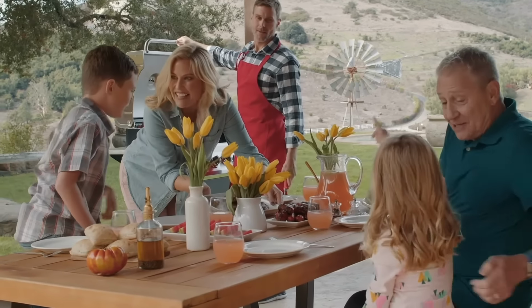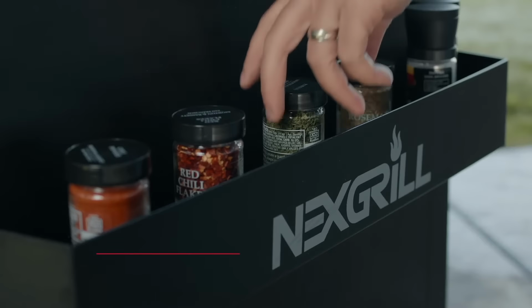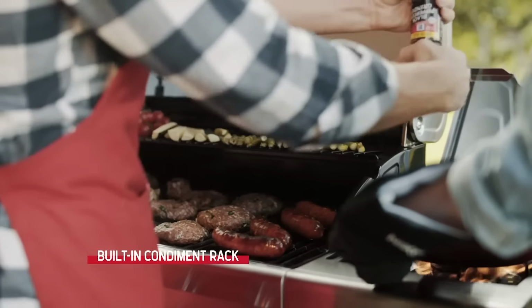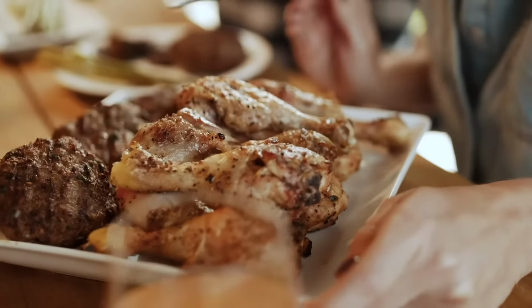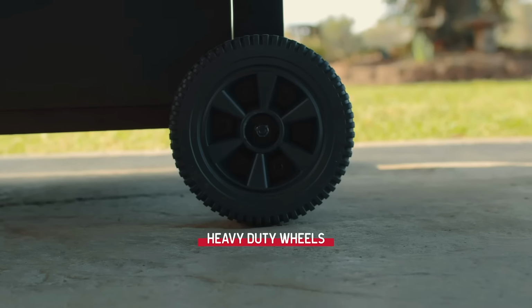When it's time to clean up, a convenient rear pull-out grease box keeps things simple. A front access condiment rack offers a convenient spot for spices and other grilling essentials. And 2 large wheels make freeing up patio space a walk in the park.